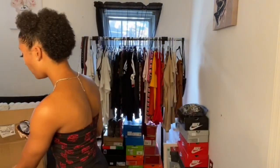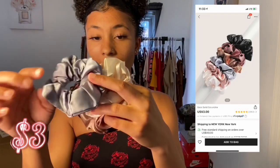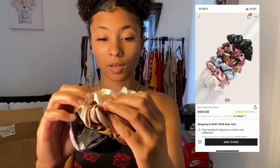So the next little accessory I got is this pack of silk hair scrunchies. These are hecka cute, guys. Like, I think these are adorable. It's just this really cute satin pack of hair scrunchies. It comes with 6 of them. There's a cream colored one, like a mauve color, like light pink. There's like this gold one, a dark mauve, a black, and then this really pretty blue.